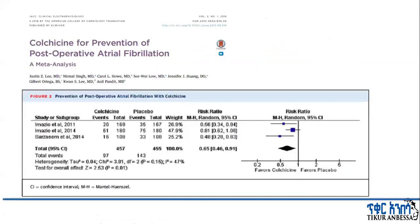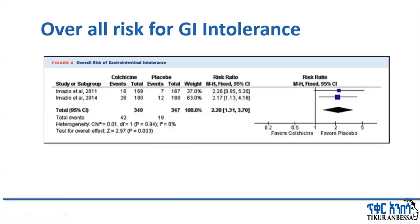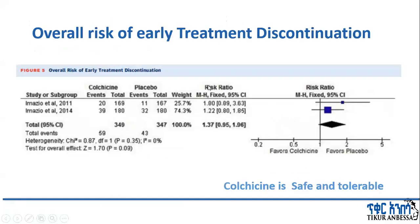So these are the studies that I have already mentioned. In general, in 2016, a meta-analysis was published in the Journal of the American College of Cardiology Clinical Electrophysiology, demonstrating colchicine for prevention of post-operative atrial fibrillation, and in all the studies, it favors colchicine, as you see in this meta-analysis forest plot. The overall risk for GI intolerance is high as compared to placebo. Placebo is favored for GI side effects, but the overall risk of early treatment discontinuation is not significant. So colchicine is a safe and tolerable drug.